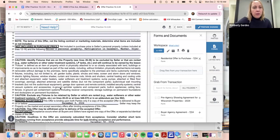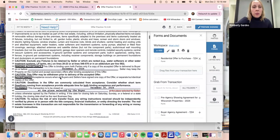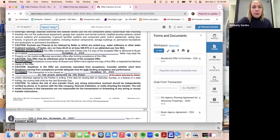Lines 24 through 36 just cover off on additional definitions of what falls within a fixture. So make sure you familiarize yourself with that.